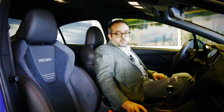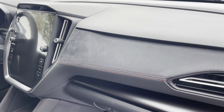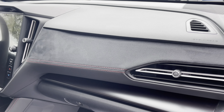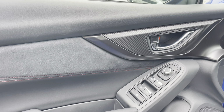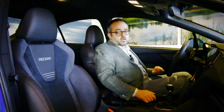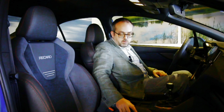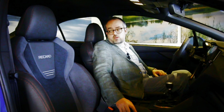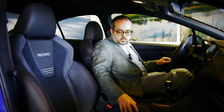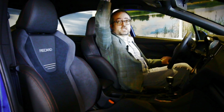And the changes to the interior don't stop with the Recaro seats. In addition to that, you have the ultra-suede finish on both the dashboard and the door. Those are accessories that you can add to any WRX, but it comes standard on both the TR and the GT. Following that, everything else is pretty similar. The same suede material, although the back seats aren't Recaros, they have the same finish with the ultra suede in this really dark gray.